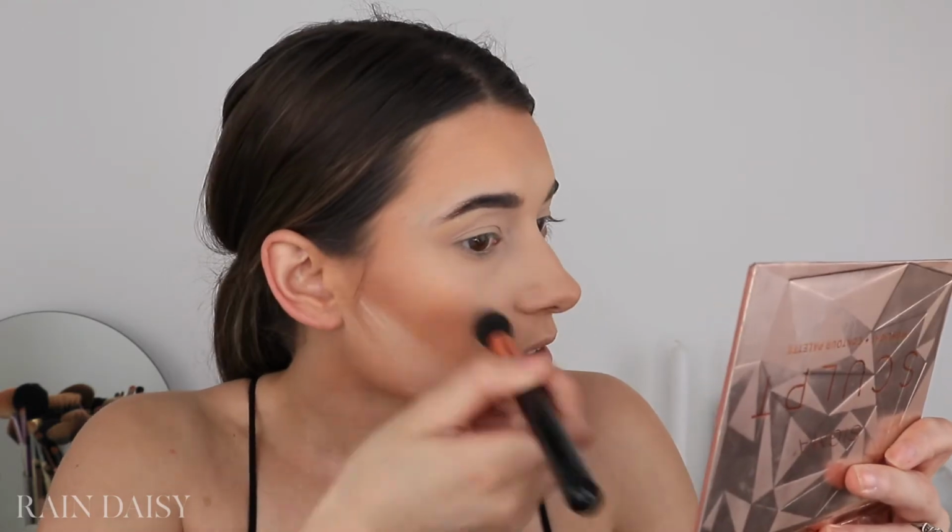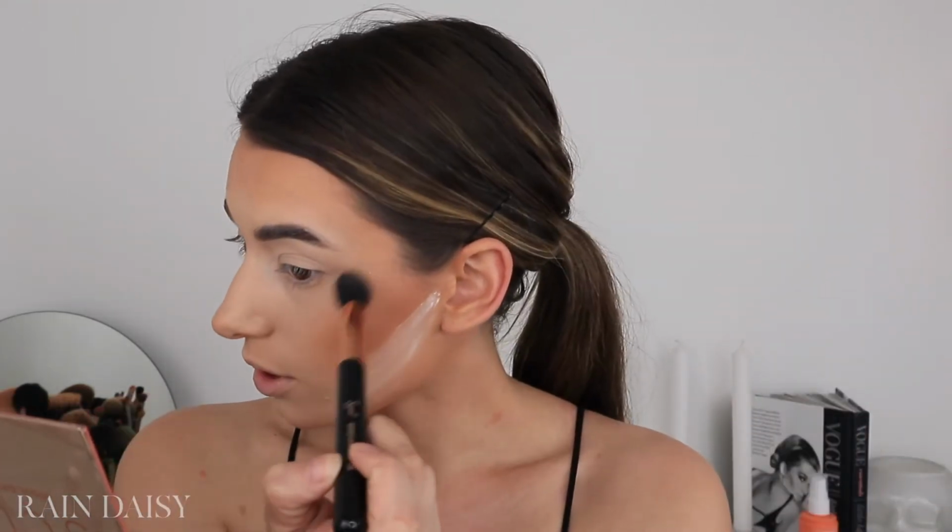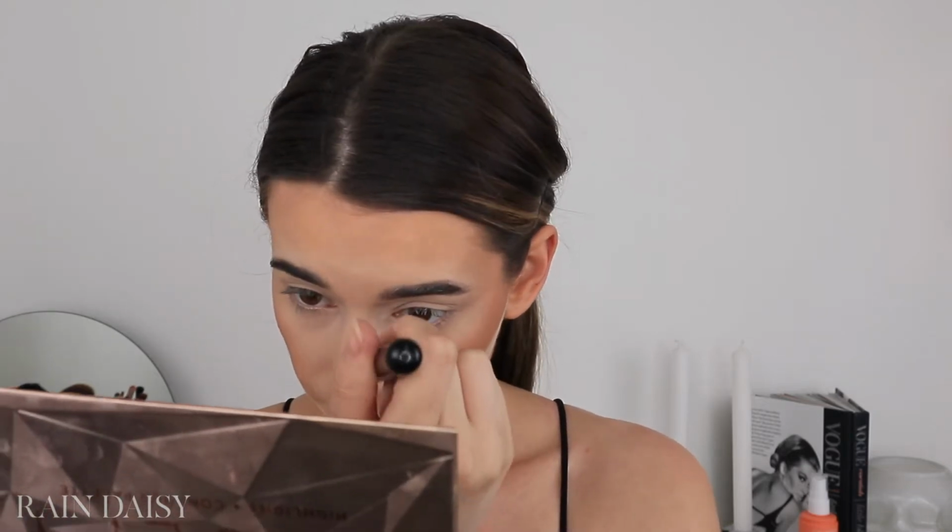I'm gonna use Becca Opal today with my Sigma F35. I felt like sticking with this highlighter would be a good choice because it's not too white, it's not too gold, it's kind of in the middle. I don't really know what's gonna go well with blue eyeshadow, so choosing this, and I'm choosing not to do a blush because I feel like that would just throw it off.